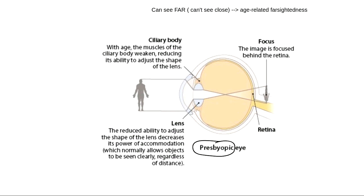Big picture. This is a problem with changing the lens shape. Because there's two problems here. Problem number one, like somebody said in the chat for me, the lens is hard. If the lens is hard, it's going to be hard for me to change its shape. It's going to take a lot of work. It's supposed to be squishy and flexible, and that's how you go from seeing things close to far. When you have presbyopia, it starts to get harder, so it's not as flexible as it used to be.